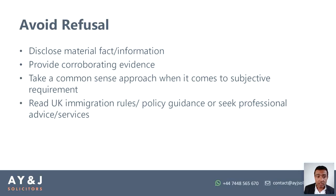How can you avoid it? Disclose material fact and information. Number one reason: when you complete the application, please don't rely on your agents. Do not rely on your agent. You have to read the application form yourself and just provide factual information. If you can't read English, ask someone to read that for you and translate it before you complete the application.